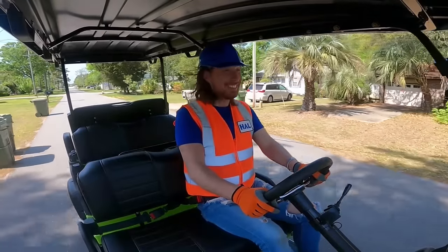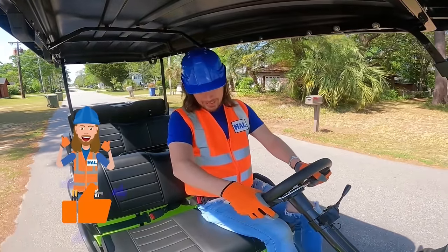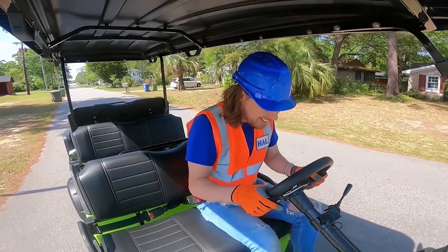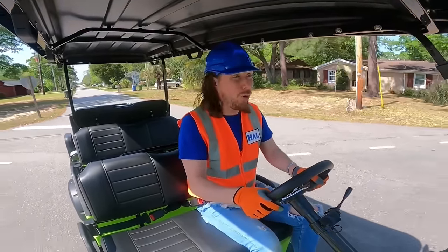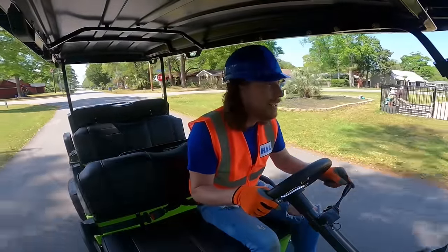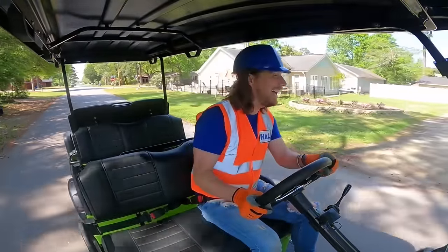Test the brakes. Those work. Ooh, let's test the gas pedal. Let's go. That looks great. Ooh, let's test out the horn. Oh yeah, it works great.